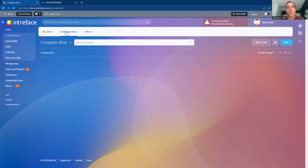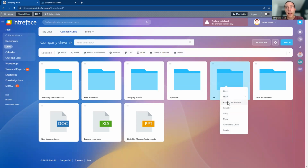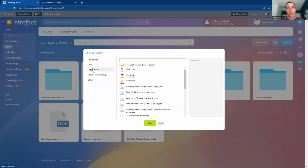And then we also have the company drive. Okay, so the company drive really is your complete centralized repository across the organization. Inside here, we can set up different folders, say for each department. And then say, for example, on the HR department, we would give the HR team access to this particular folder. And again, this is where the company structure comes in, very importantly.